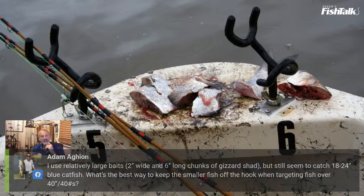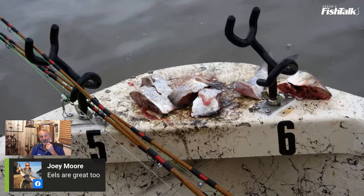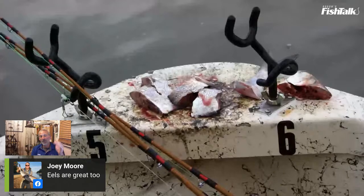All right. Our buddy Ian said carp is a good bait that's easy to catch and will stay on the hook well. Interesting. That's a new one to me. Joey Moore says that eels are great. Yeah, now eels, guys eeling for rockfish at Pools Island this fall were pounding 20 to 40 pound catfish. A lot of 30 pounders. We got a ton of photos from that. It was in the reports constantly. Guys were putting down live eels on the lumps south of Pools, trying to catch rockfish, and they were getting big catfish.